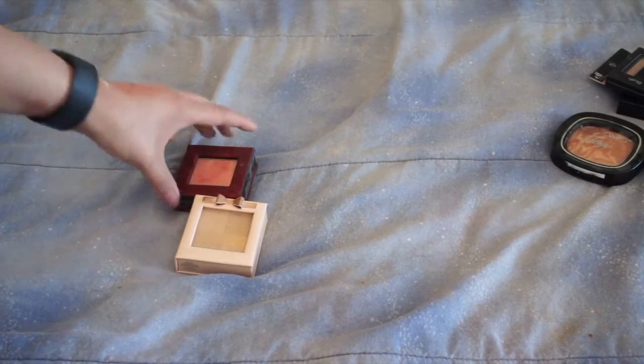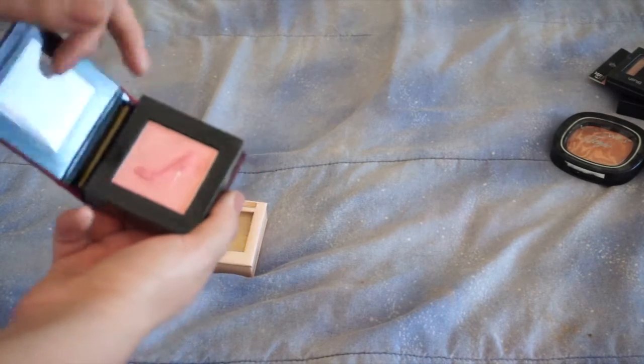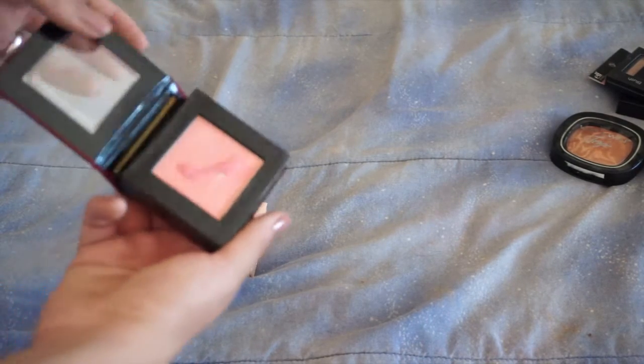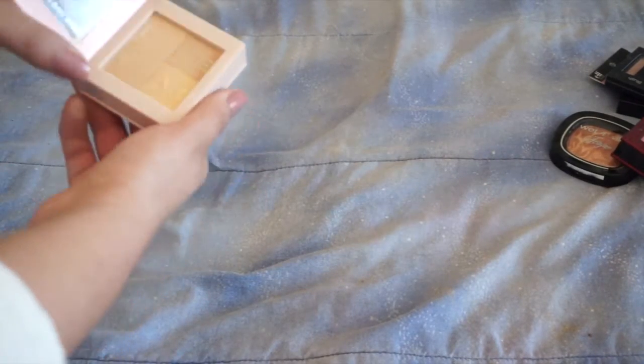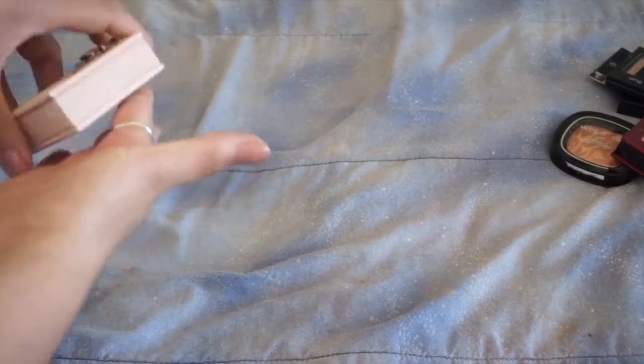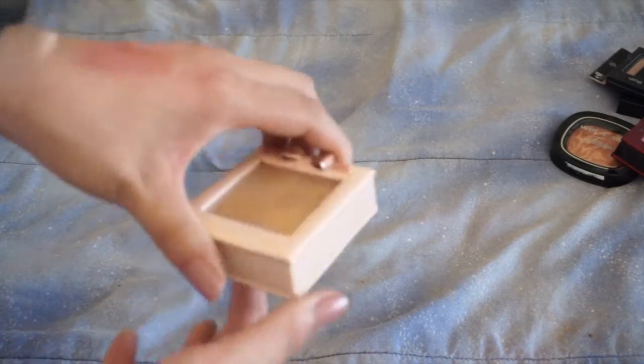So, two Physicians Formula blushes. I know I just hauled this one, like at the start of the year, but I think I'm going to get rid of this one. Getting rid of that. And that is very, very pretty. We're running out of places to... We're going to keep this one.